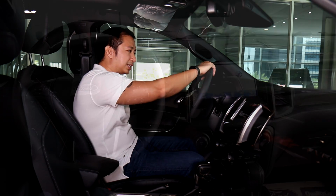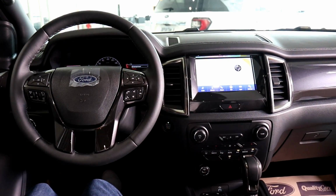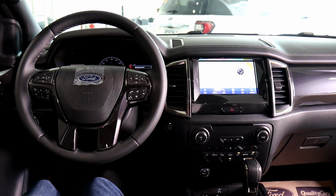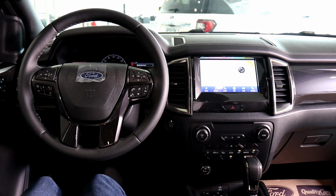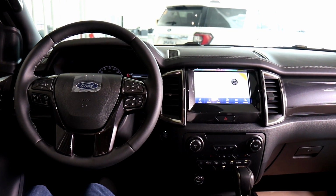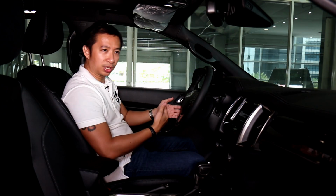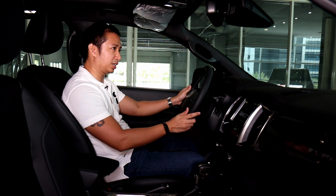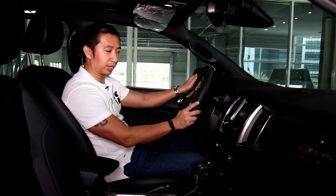Now you get this nice leather wrap steering wheel. It's got a nice diameter to it. It's nice to the touch. So if you've got larger hands, you wouldn't have any issues gripping onto this wheel. However, the center area of the steering wheel comes in this glossy gunmetal finish. So I don't know how durable this will be, how long it will take before it would start getting some scratches, especially if you've got long nails when you're driving your car.